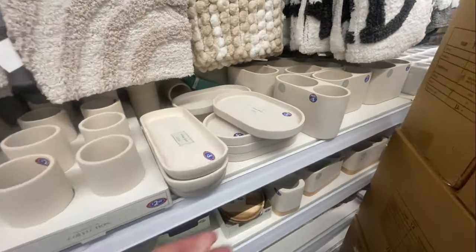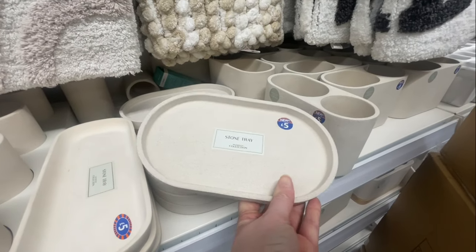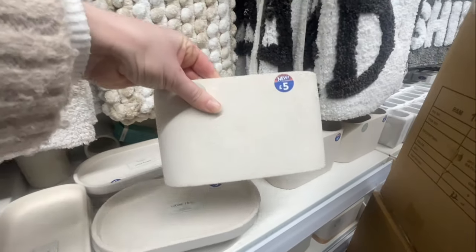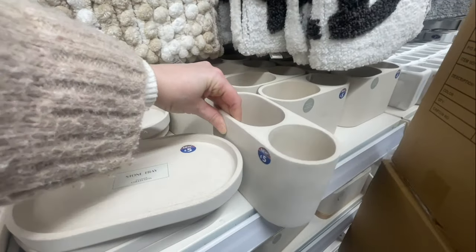But B&M have quite a selection of bathroom products. Now this was really nice as well. I did like this, very subtle, and I thought this was going to be a lot heavier. If you've seen the way I picked that up there, I did think it was going to be heavy, but it actually wasn't.